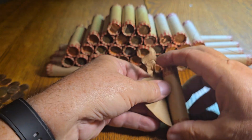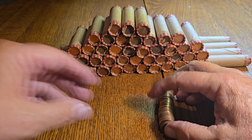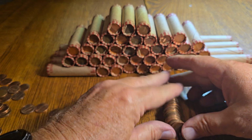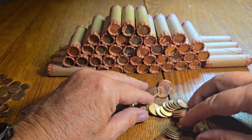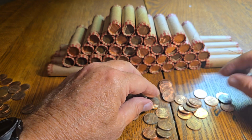So this isn't too bad so far. One wheat penny for the first two rows. So I'm going to lay this out, just kind of split it like that right there, and see if we can find something.